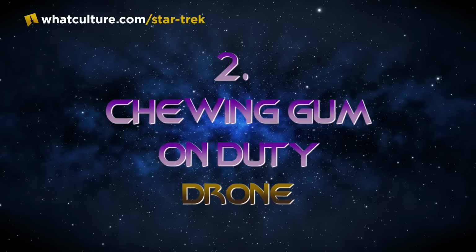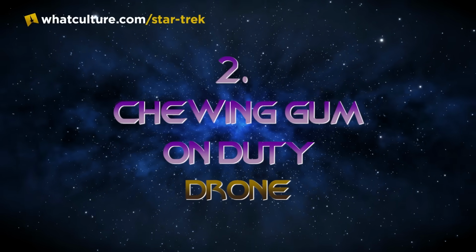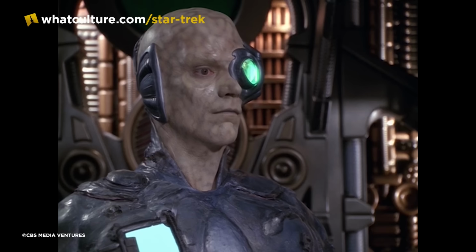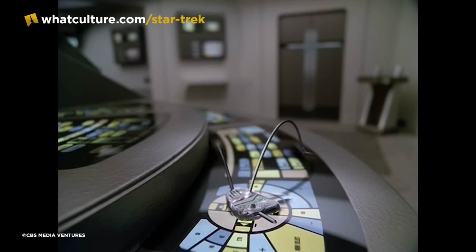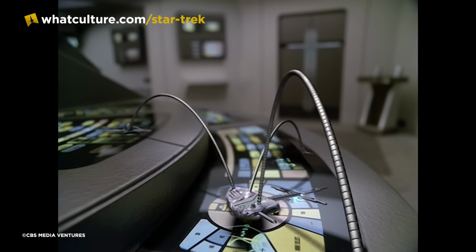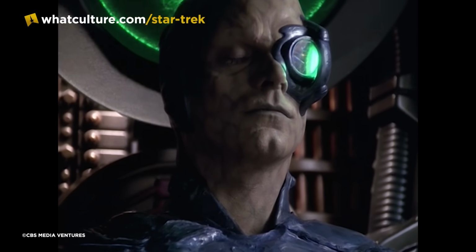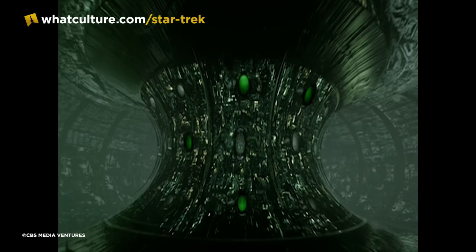Number 2. Chewing gum on duty, drone. At about 34 minutes into this episode, the drone, which was created from a fusion of Seven's nanoprobes and the Doctor's mobile emitter, accidentally sends a proximity alarm to the Borg collective, which alerts them to their presence.